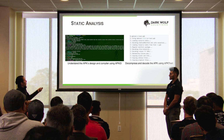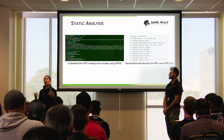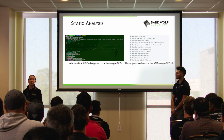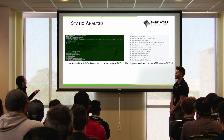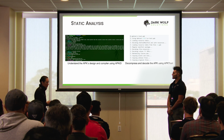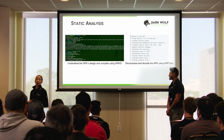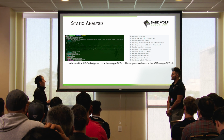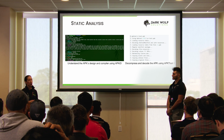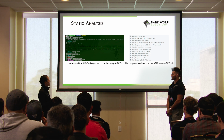We also notice that it's using anti-debugging checks as well, which can prevent us from conducting dynamic analysis, which we'll talk about shortly. And we also see that it uses some anti-disassembly mechanisms as well, which can help hinder the reverse engineering process. So even though we haven't really executed or dove into our Android application, we've already learned a lot about its design and its compiler.